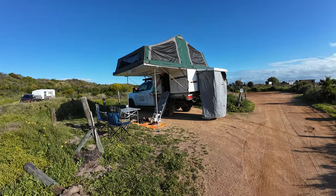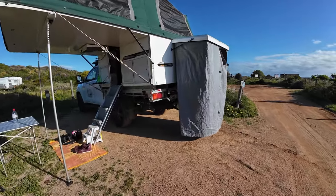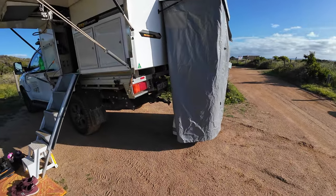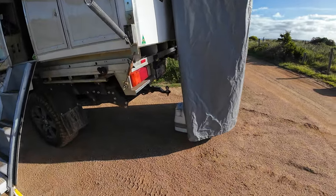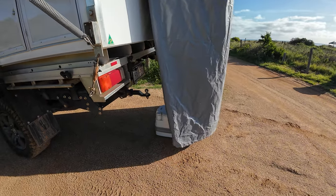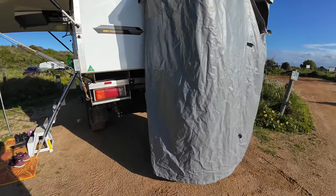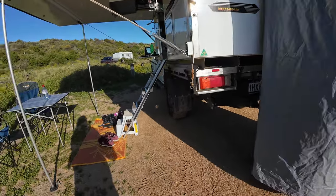There's a close-up of our van. Like I said, I had to put the shower tent out, and it's got the water potty in there. Which is not great, is it? Because it's blown out of the tent. I'm pretty sure they're supposed to give you ground pegs for it, but they haven't done that. So it's going to be interesting showering in there.